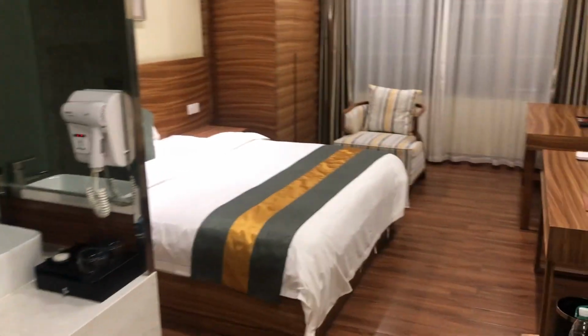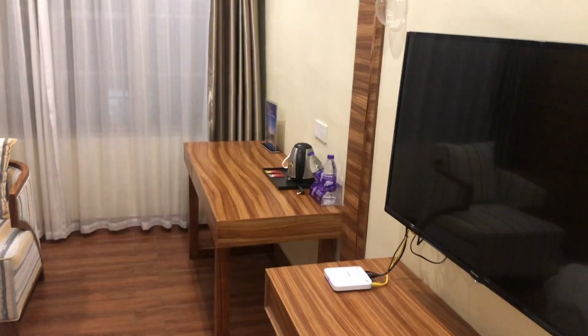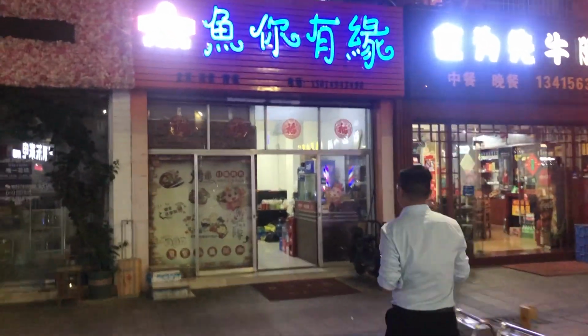Got my room. Looks really nice, actually. Check it out. It's quite big. This is my room. Okay, TV, chair. This is the washroom area. What's in here? Oh, this is the shower. It's quite a big shower, actually. And I guess this is the toilet. Okay, this is my room for the night. I'm just gonna get ready, and then I'm gonna go meet my friend downstairs, and we're gonna go grab some drinks.